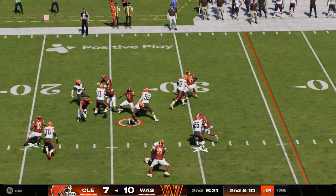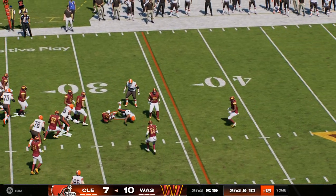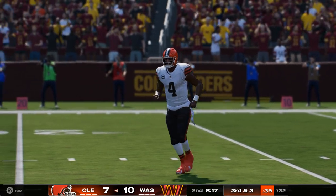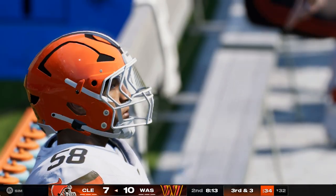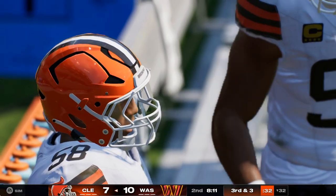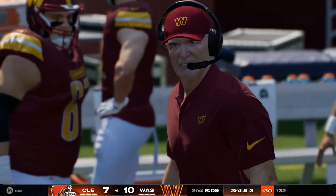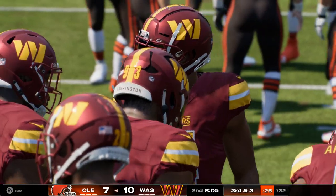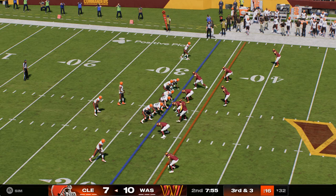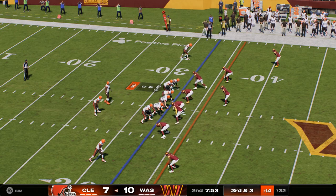He'll give up the middle to Thor. And he found some running room for a nice gain. 7 yards on the carry. Now they've got 3rd and 3. That does not show up on any explosive stat sheet, but let me tell you, Kate, that's the real deal right there. You run for that kind of yardage consistently in the NFL, you do set yourself up for success.